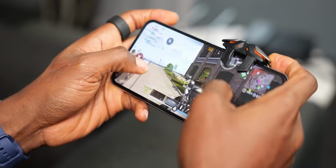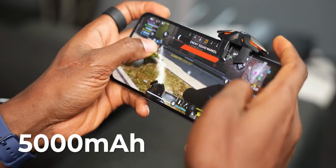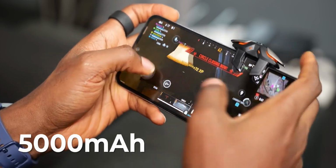Likewise, on the Tecno Spark 30 Pro, we get a 5000 mAh battery capable of 33 watts fast charging. Although bigger doesn't automatically mean better. When it comes to battery, the bigger it is and the more power efficient it is, the better it is. So when it comes to battery life and longevity, then the Redmi Note 14 is the best here. If you want the biggest battery and you want the longest battery performance, just get the Redmi Note 14.